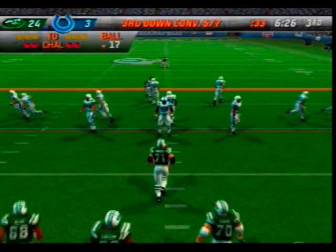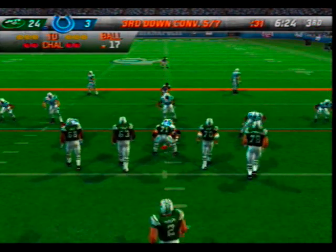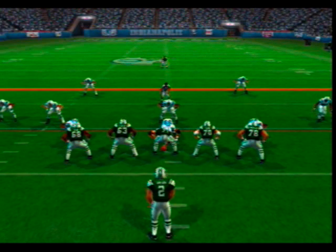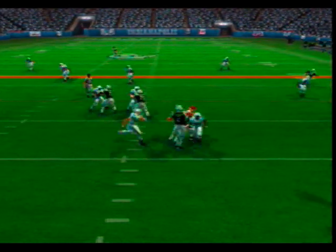It's now third and long after the sack. Ball on the 17-yard line. Nice job so far on third down for the offense, and we'll see if that continues here.